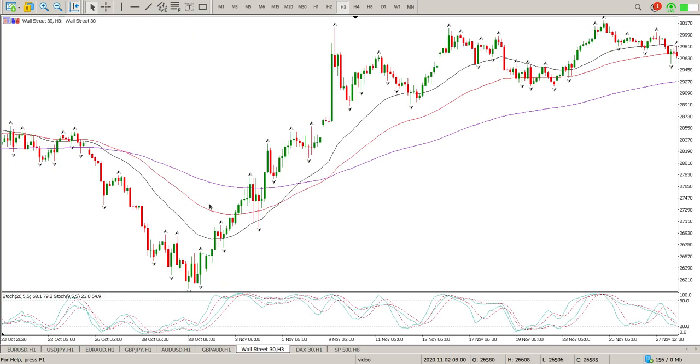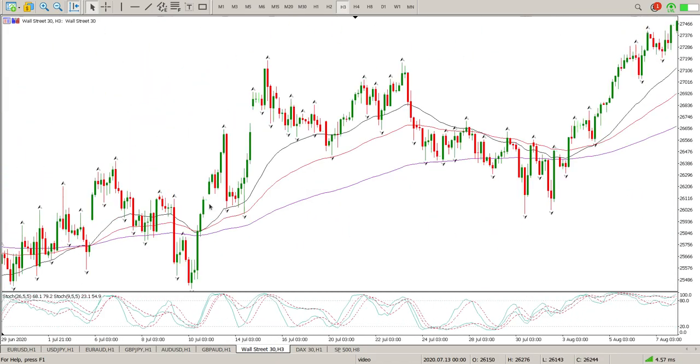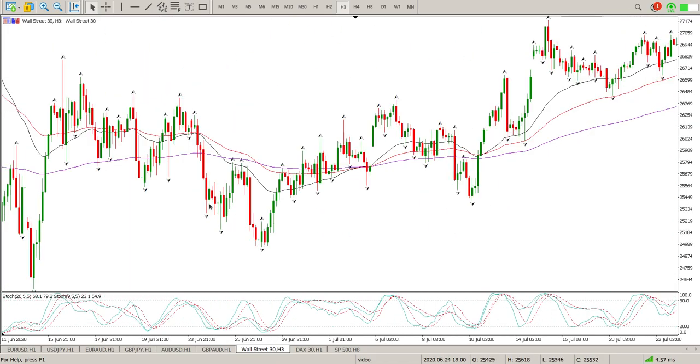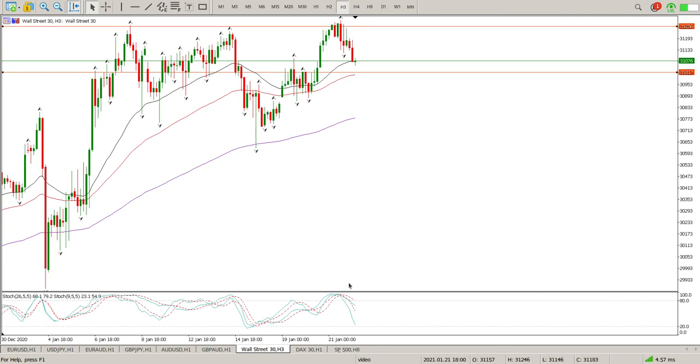But let's see if there's something kind of like what I'm looking at. Doesn't look like it. Doesn't happen that often, but basically when this first stochastic crosses high up and this one crosses low down, then that is kind of what signals a fairly strong move to the upside.